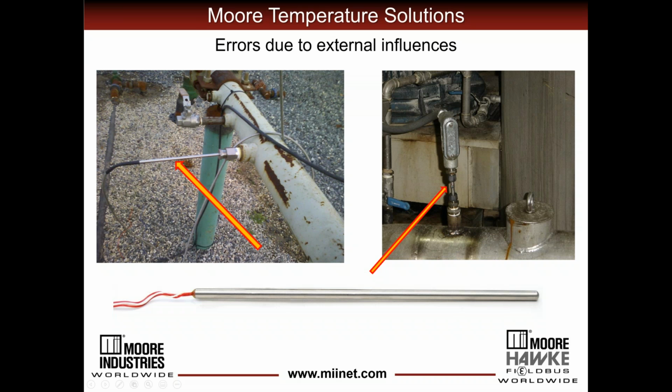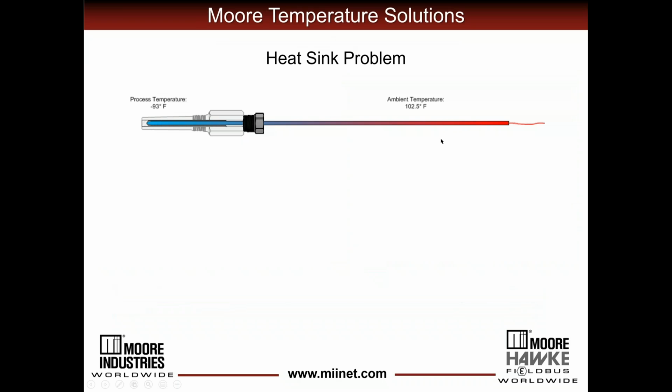Here we're looking at the thermocouple, and we'll assume a thermocouple in this case, going into a vessel, coming out, being exposed to the environment. What is the environment? Is this a steam production area, or is it cryogenic and it's very cold? Into a junction box. So let's see what happens.